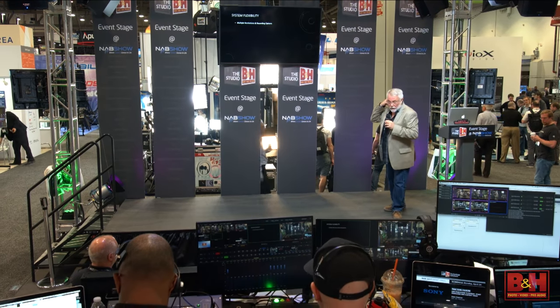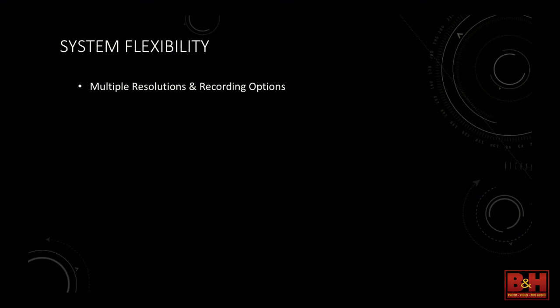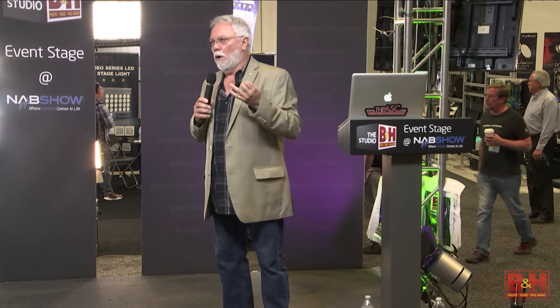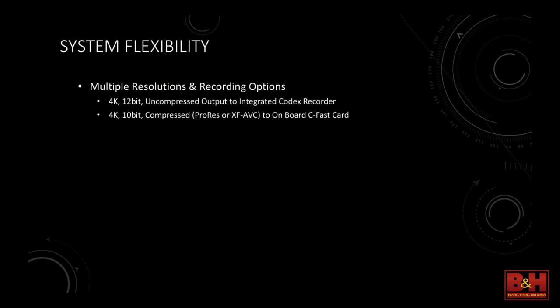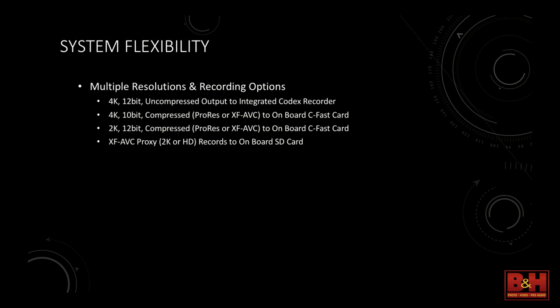So the C700, one of the things I really like about that camera is the multiple resolutions and recording options. You can record 4.5K uncompressed raw to a Codex recorder. You can record, I think I have these listed so I don't have to remember them, 4K 12-bit uncompressed to the Codex, 4K 10-bit compressed in either ProRes or XF-AVC onboard to a CFast card. You can record 2K 12-bit to that same CFast card in the same Codex. You can do an XF-AVC proxy 1080 at the same time.